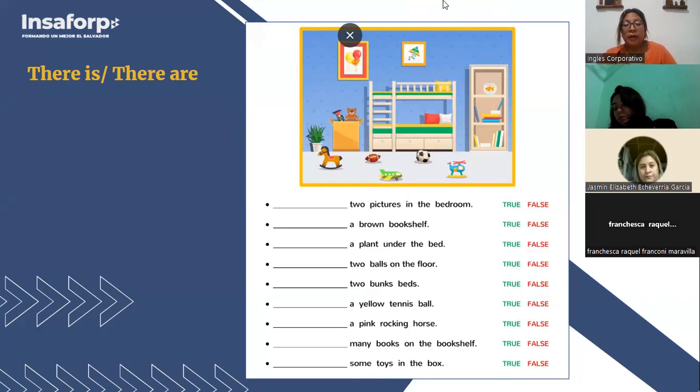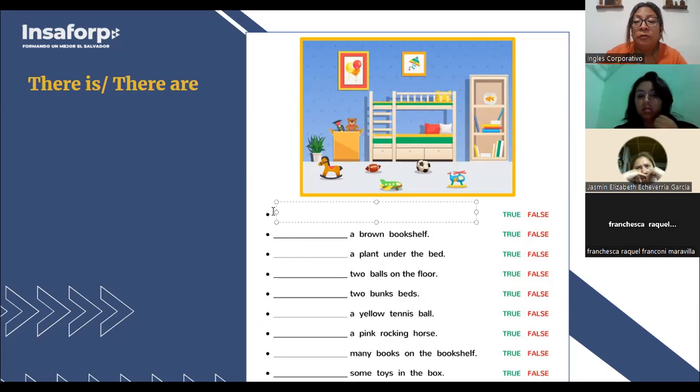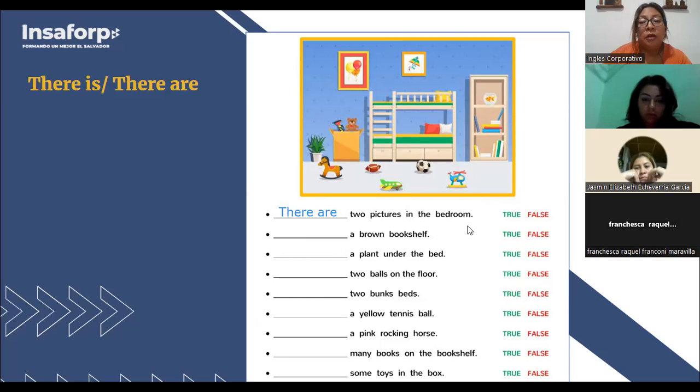Number one, Jacqueline. Two pictures in the bedroom. Vamos a poner there is, vamos a poner there are, there isn't, there aren't. There are two pictures in the bedroom.